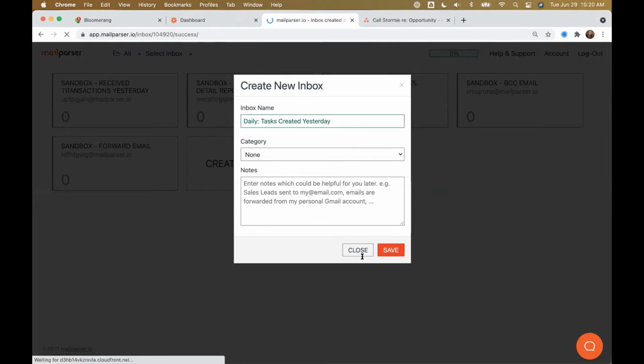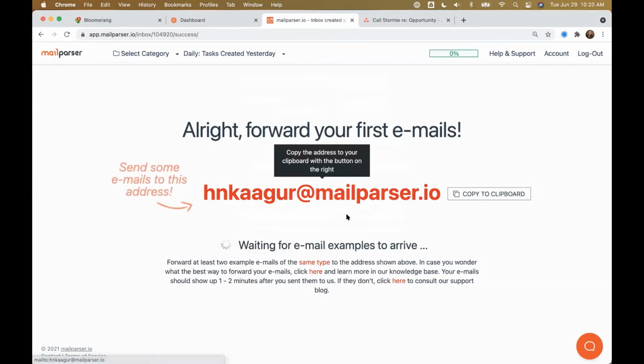So when I click Save, Mail Parser is going to provide a unique email address that's tied to that inbox. So it's tied to that specific inbox that's used. And we will set up parsing rules in a minute for how we'd want to treat any emails that are directed to this address.